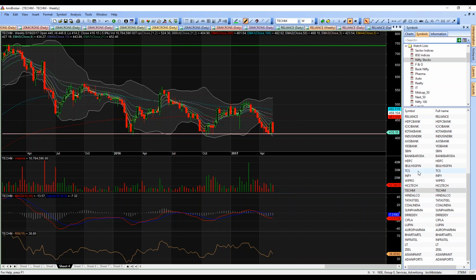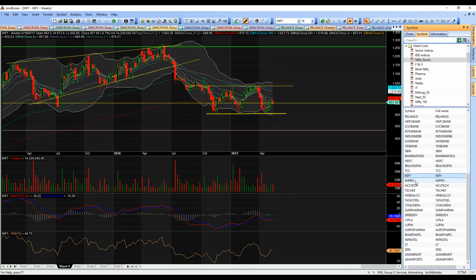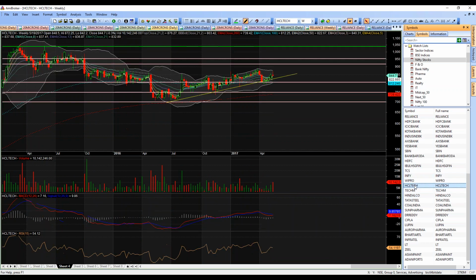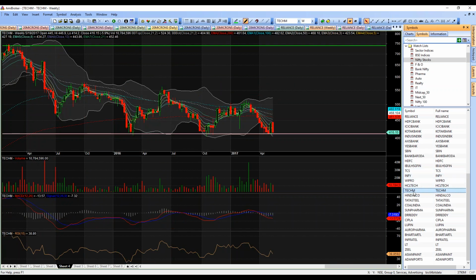That's really good. Right, so that brings us to the end of the IT space. So this is good, except for Infi and HCL Tech, perhaps. TCS, Wipro, and Tech Mahindra, looking at good buying opportunities, low risk ones, especially on Tech Mahindra.